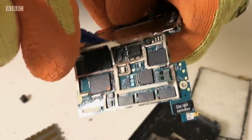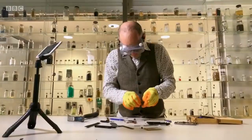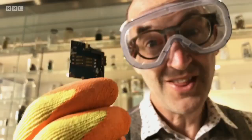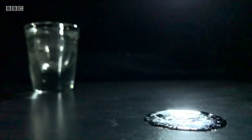There's loads of different metals inside. Silver, copper, and platinum to start with. But that's not all. That's what I'm after there. That's gold. There's 300 times more gold in a kilo of smartphones than a kilo of gold ore. And some clever scientists discovered the superpowers of an element called indium.